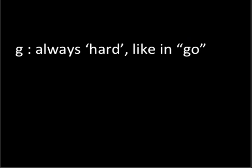Consonants. Good news is 12 of the consonants in Esperanto are pronounced exactly the same as in English. And the 3 consonants, in fact, that are not used in Esperanto, except perhaps for names, Q, W, and X. Okay, now the other ones.